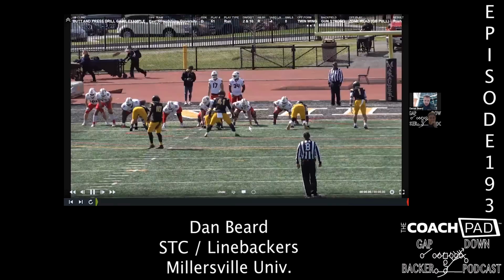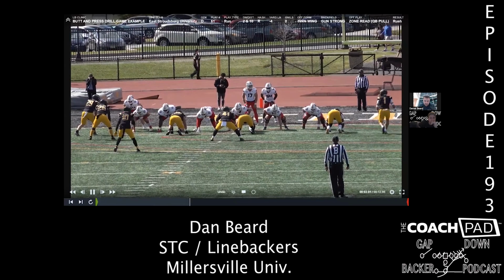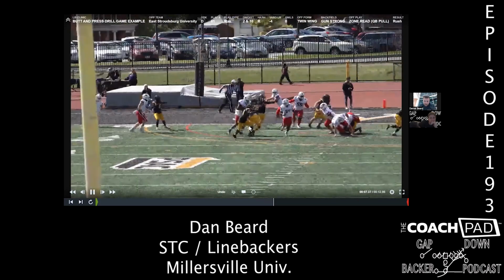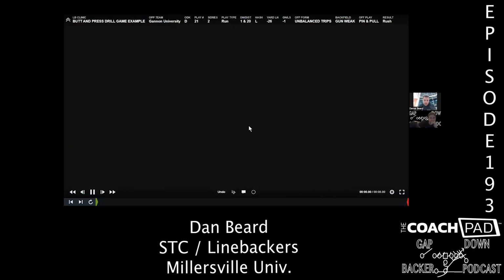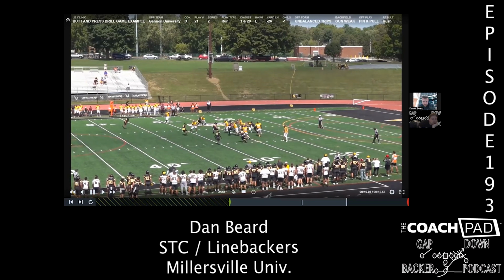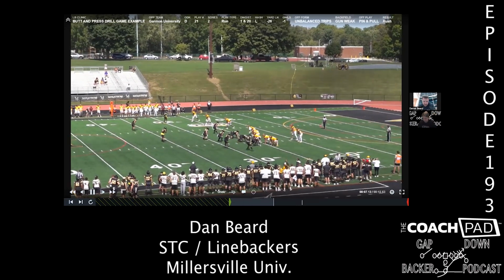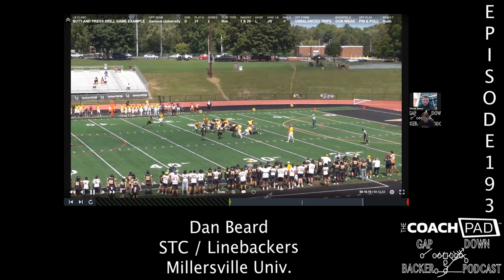You see it from the tight angle too. Defeats it. Camera guy's a little late. But then you get your inside out to the sideline. I got another one here too. So here you go. This is against Gannon. They're going to run on balance, pin and pull. So you can see our backer does a nice job blowing it up, and it makes that whole play go flat. So again, you're getting multiple pullers, you're spilling it, again, defeating blocks.